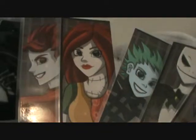Here's the game for the Nintendo or Game Boy Advance, whatever. Come on, forget it. And then somebody on DeviantART actually made these bookmarks. There's Lock, Sally, Barrel, Jack, and Shock. I thought they were pretty cool, so I figured I'd add them to my collection.